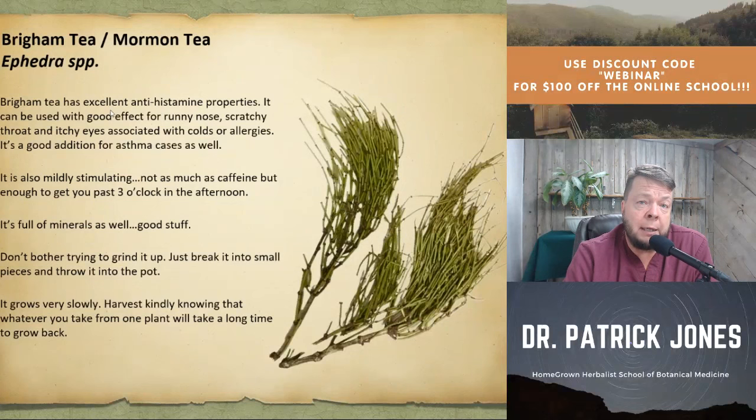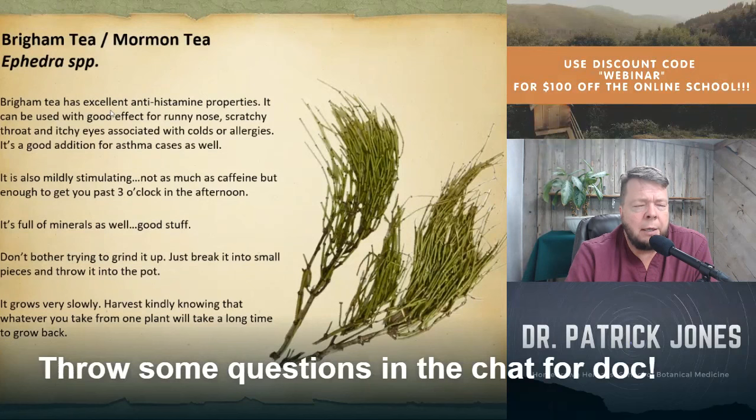Brigham tea is also mildly stimulating, sort of a get-you-past-3-p.m. without a Mountain Dew kind of an effect. Very nice. Not jarring like caffeine, but just wakes you up and helps you do better. A lot of minerals in it too, a lot of calcium. I use it a lot on elderly folks or convalescent, chronically ill people. It's got a lot of nutrients that are good.